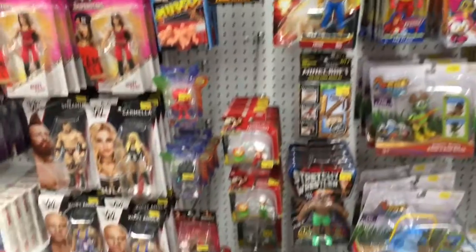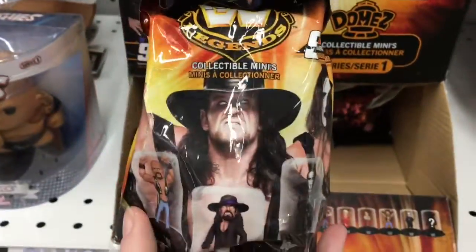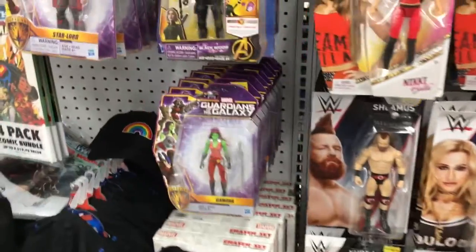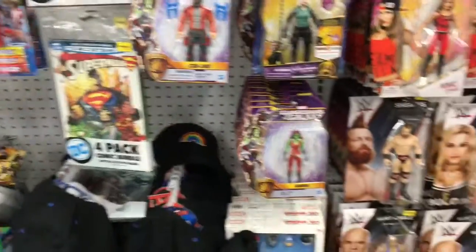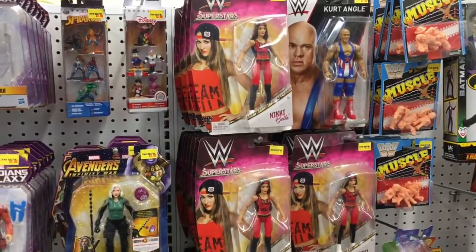Lots of wrestling stuff here too. They have these domes of wrestlers. There's an Undertaker. Oh, there's not too many. There's 9 to collect, I think. As well as some other action figures. They even have some Guardians of the Galaxy figures and Avengers. That's awesome. So again, a good mix of different toy genres going on here.